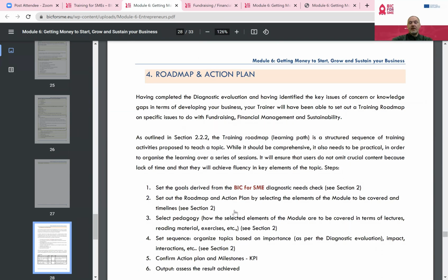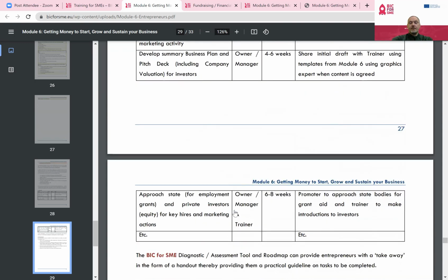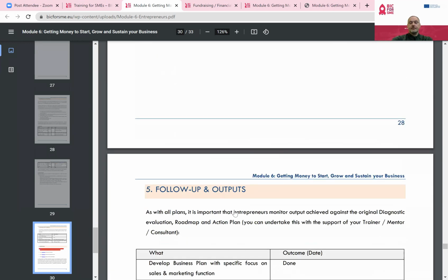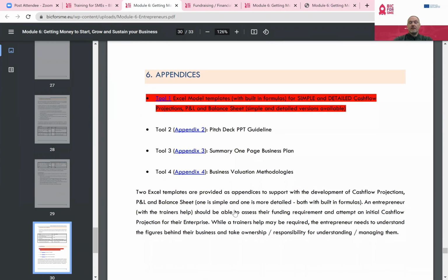Here, the roadmap and action plan sets out some key things that the entrepreneur should achieve after having gone through the training process. It identifies who should carry out the activity, when it should be done, and how it should be done. And where these actions don't succeed, there are countermeasures proposed. So these are alternative ways of achieving the desired goals. The final section then is on follow-up and outputs. And this tells you what has actually been achieved in relation to the original objectives that were set out. And where relevant, we then have some appendices.